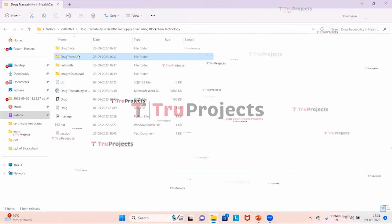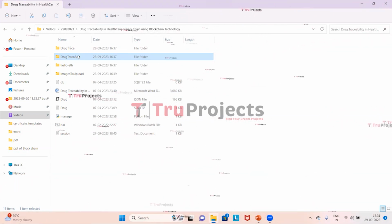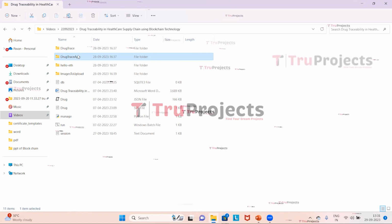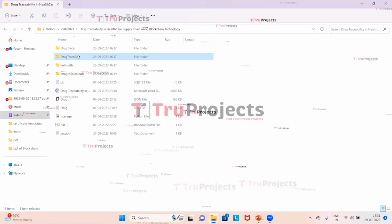This is the Drug Trace app folder. It comprises a static folder, templates folder and code files, which are Python code files. Coming to the static folder, it contains files related to CSS, JavaScript and Bootstrap. These files contribute to the visual and interactive aspects of the application.